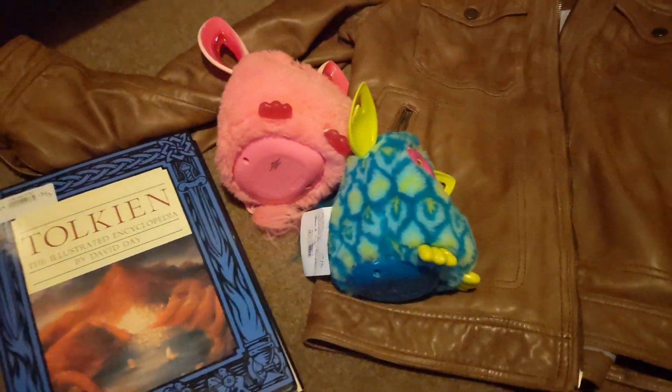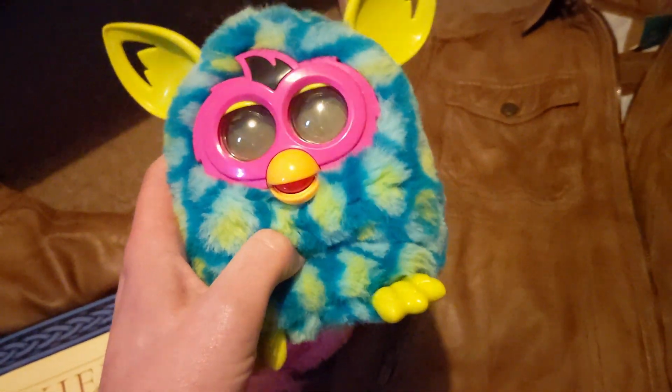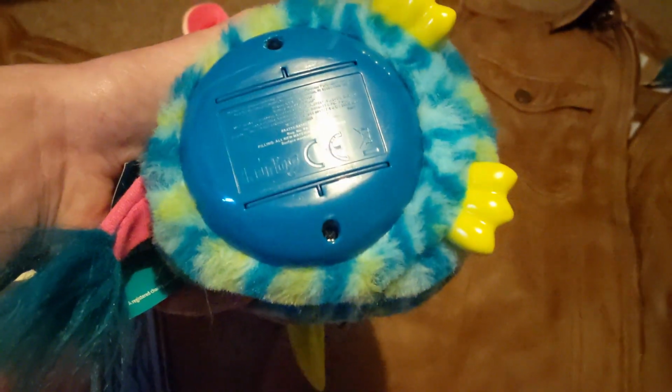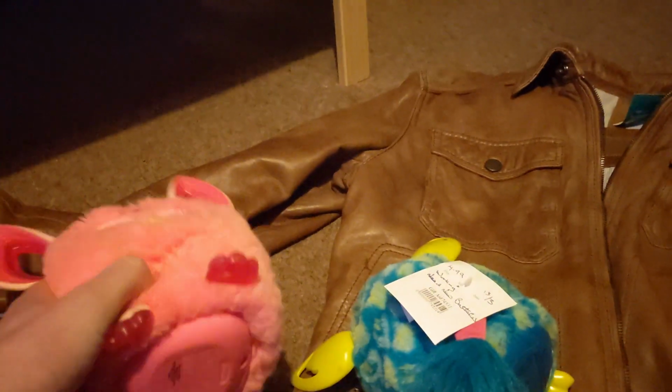Then today's purchases: we bought a Furby for $4.99. I think this is the Peacock one, maybe. And then this is slightly newer. I think it's a Furby Boom. And this is just obviously pink.